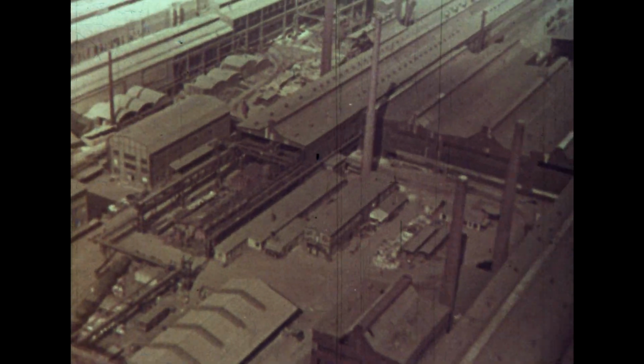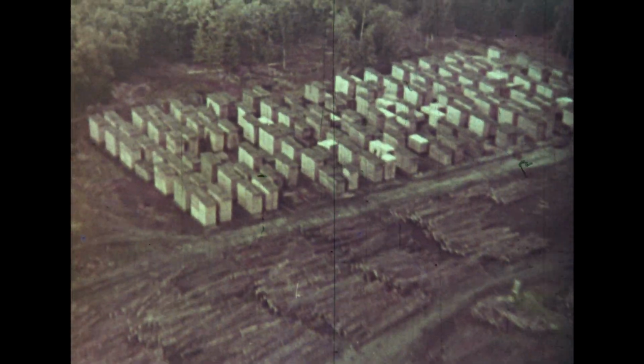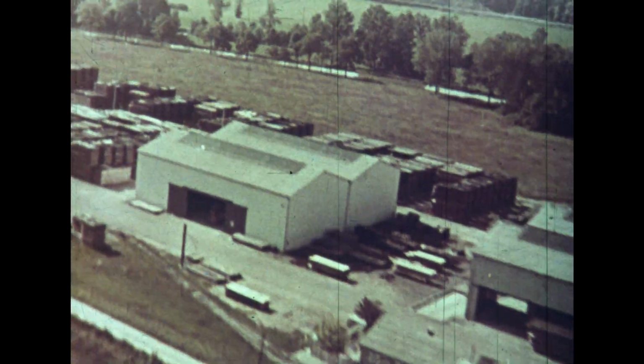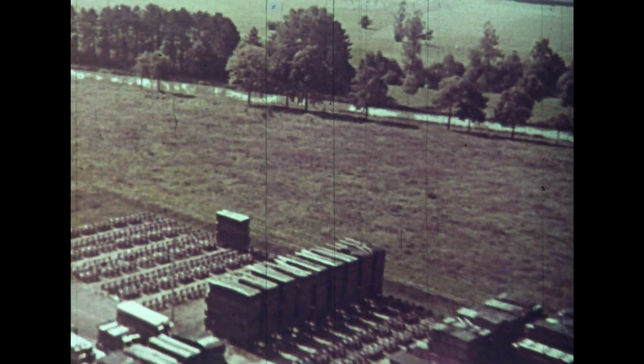In the heart of the Lorraine ore fields, rolling mills will produce part of the hundreds of tons of sheet metal needed by Renault presses daily. The plants need not only steel, but wood as well. In the richly wooded Sologne country and also in the Upper Marne, lumbermen will fell great quantities of timber for boxes and crates to pack spare parts which will be shipped to the four corners of the globe.